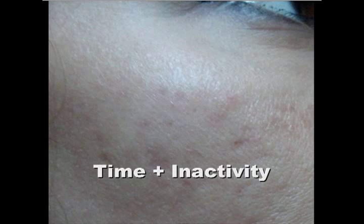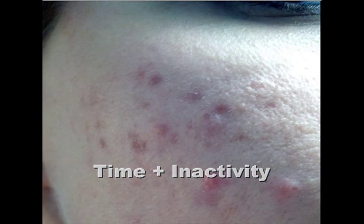This was day 1. This is inactive, and this is inactive over several months, softening up. And this is all without any extra procedures, no lasers. This is time plus great skincare, and time plus great inactivity. So let's do it again. Active, inactive, softening over time.